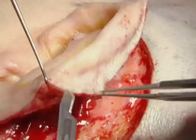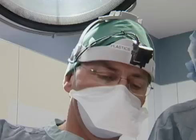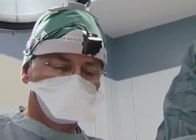This is just a nuisance. But in some patients, it's a major problem. Perpetual problem. Losing hair in places you want it and getting hair in places you don't want it.